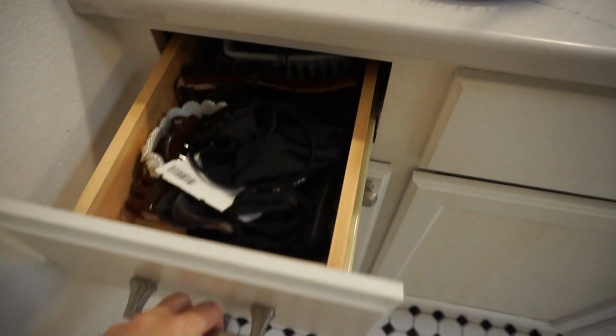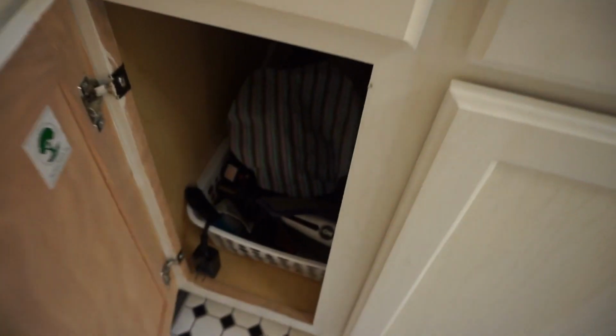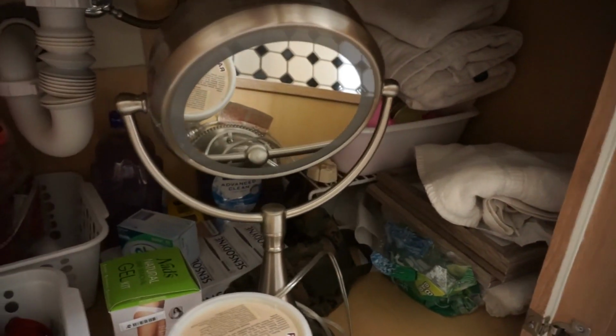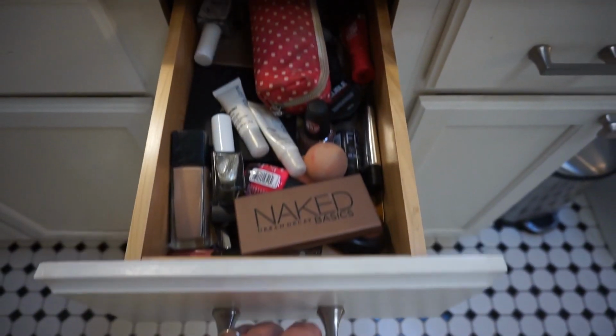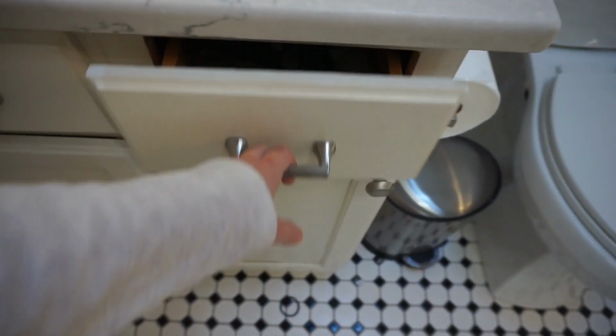My vanity, this is all my hair stuff, which needs to be organized. And then this is all one big cabinet inside there, and it's so dark right now. Let me see if I open all of them, if it'll get brighter in there. There you go. So this is all the random stuff that we have under our sink cabinet. And then in here, this is all my makeup, which needs to be organized.